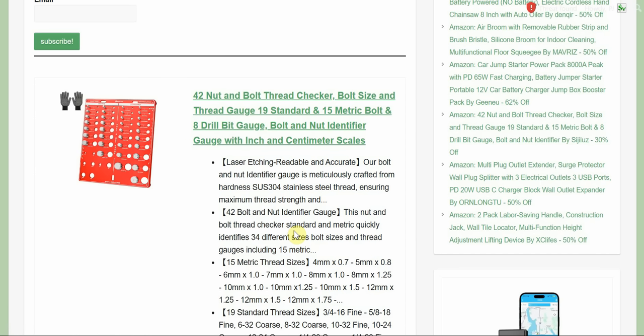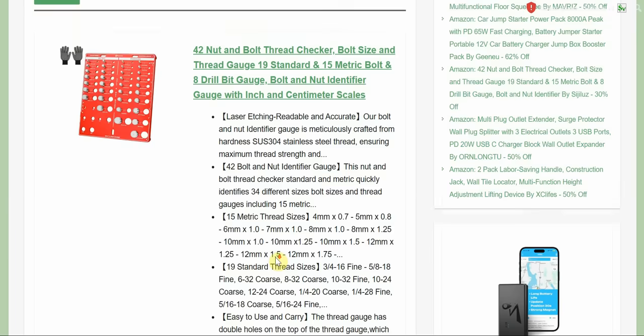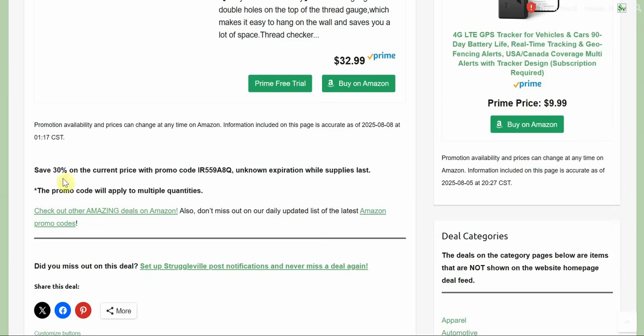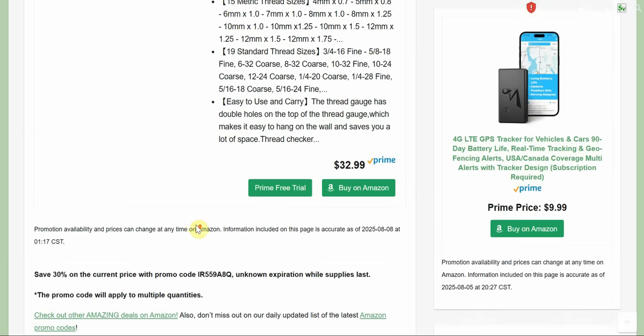like for fun on a Friday night or something, I'll just go out there and start organizing my nuts. You know what I mean? You just got like a bin of random nuts that you've been playing with for a while, and it feels like it's time to organize your nuts, and you figure out, oh, this one's a half inch, this is a 1/4 over here, and you organize them in the little bins, you make it all look nice and spiffy. This is $32.99, 30% promo code, does apply to multiple quantities.